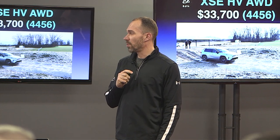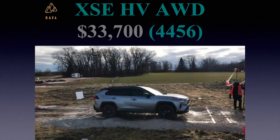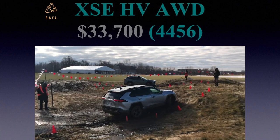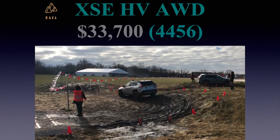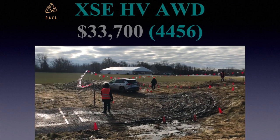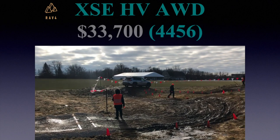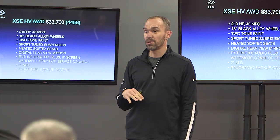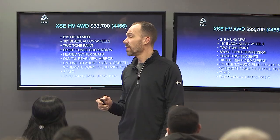XSE Hybrid, so this is a car that is our sport model, but it is still capable. It's got all-wheel drive with intelligence. You can take it and play in the dirt, although I don't think most customers will, but it does have a capable all-wheel drive system that even in the snow, you're going to be able to get through whatever the customer needs. So the hybrids, just so you're aware, the hybrid RAVs won't hit your dealerships till the end of March. All right, so you've got about 2 months to wait before you'll start seeing those arrive.